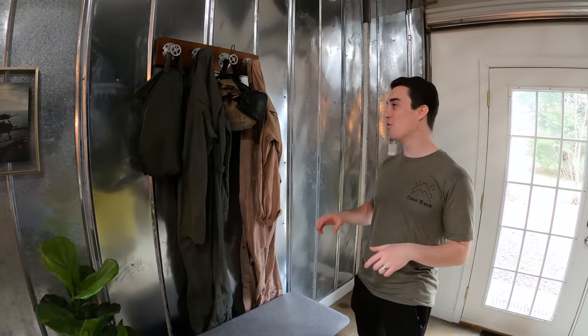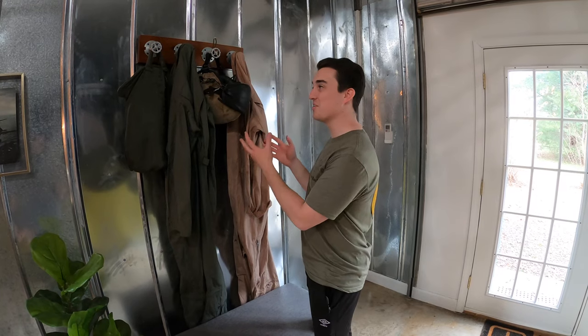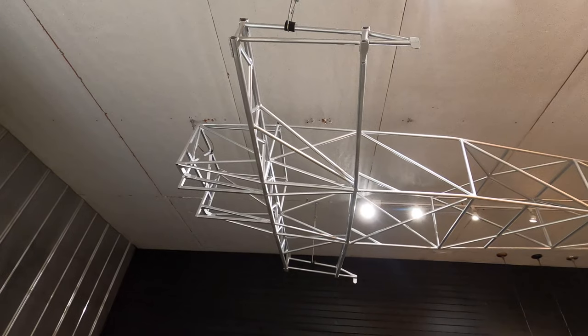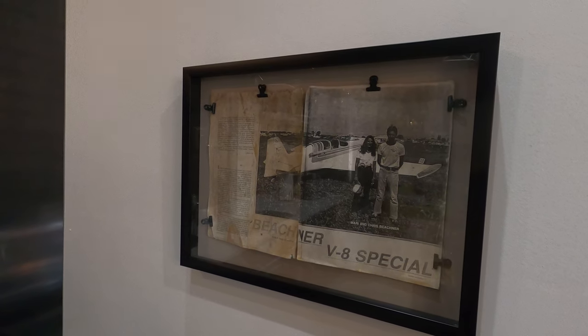First off, when you walk right in the door, these are actual Marine uniforms here from one of their friends that is in the area that no longer pilots anymore. And so he allowed them to hang up his stuff here in the hangar to give a little bit more of that history. Another awesome thing that I think is my favorite piece in here, this was the frame of a Beecher V8 Special. And they actually have original papers over here. You can see the aircraft that the frame was a part of. They actually picked this up from one of their neighbors here on the airstrip, and they decided to repurpose it and hang it up in here.